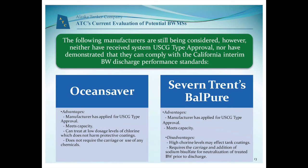Then those two products, depending on the dosage levels that are required, would probably either have to be neutralized before you discharge the ballast, so you're not putting chlorinated water right into the environment, which would kill the local species, or the Ocean Saver one actually has some technology that, as long as you keep the ballast inside for 24 hours, the chlorine levels dissipate down to levels that you don't need to neutralize it.